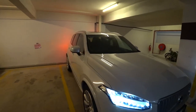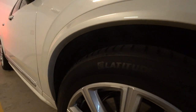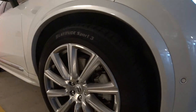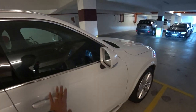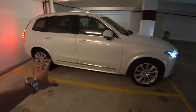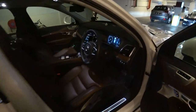Today, I'm going to do something special. Now, if you've watched some of my videos before, I've said it more than one time that I'm very, very satisfied with these tires. These Michelin Latitude Sport 3s come standard with the Volvo XC90, and I've always praised them to no end. Very comfortable. They grip really well, and the handling is great.